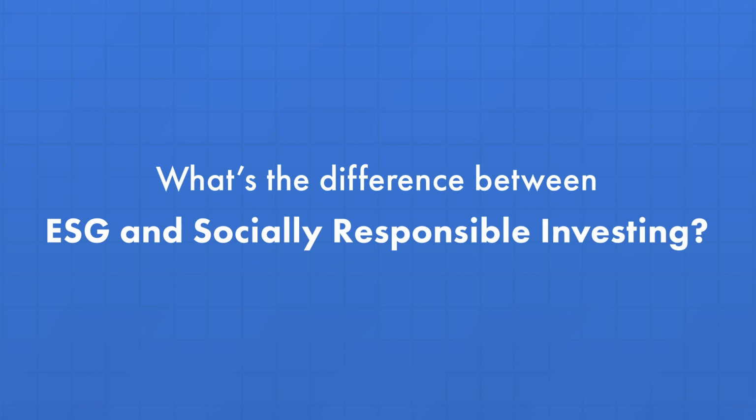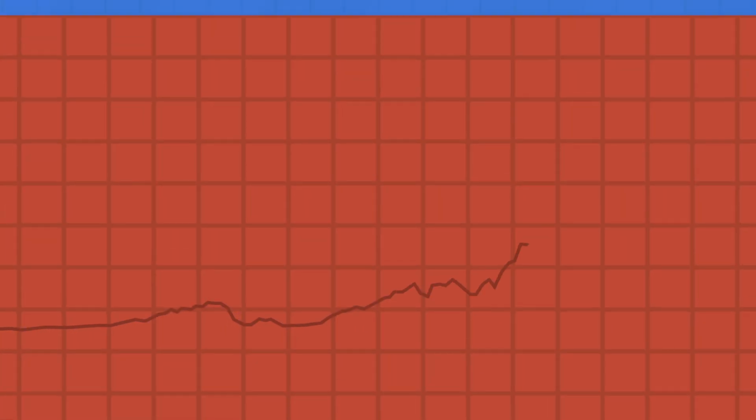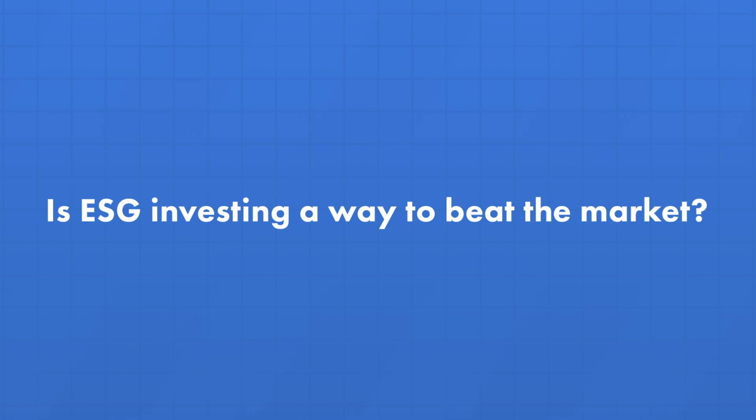What's the difference between ESG and socially responsible investing? You may know about SRI, in which investors exclude unpalatable industries like weapons, gambling, and alcohol. ESG instead takes an opt-in approach, so investors buy stocks of businesses with impressive ESG attributes, rather than avoiding those that don't. I'm sure you're thinking, sounds great, but it also sounds like ESG filters out a lot of companies. Is ESG investing a way to beat the market?